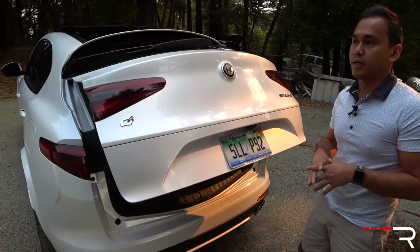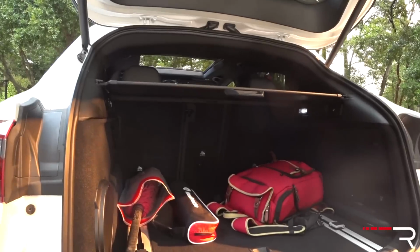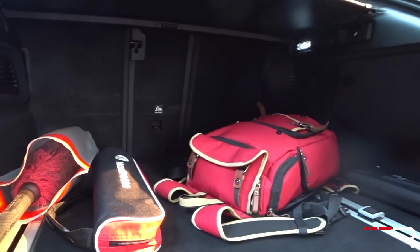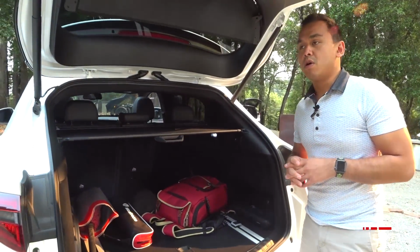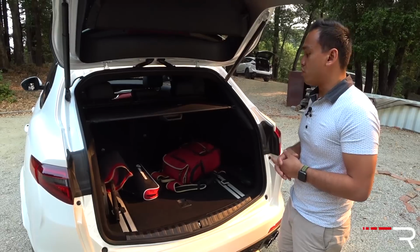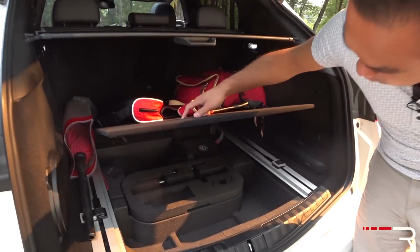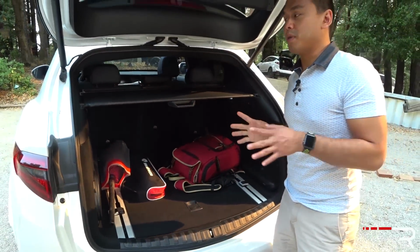Now, compared to the regular one, it's unchanged. And unfortunately, the Stelvio shows its Italian roots by showing a little bit of a smaller cargo area. This right here is around 18.5 cubic feet. That's about half what you're going to get from something like a Volvo XC90 or a BMW X3 or Acura's new RDX. Underneath here, there is a little bit of storage. There's no spare tire, of course. This car does come with a fix-a-flat kit, or I believe some of them also have run flats.